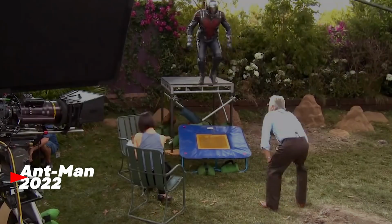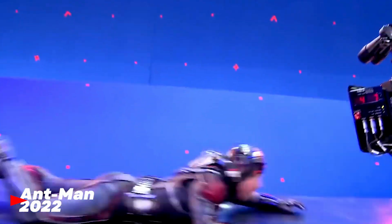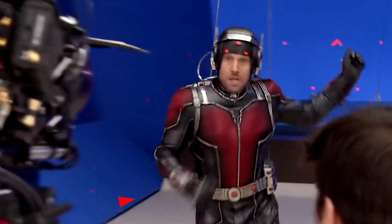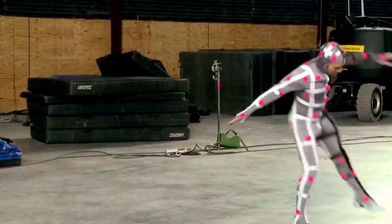The production team behind Ant-Man used a mix of practical effects and CGI to bring the miniature superhero to life on screen. Paul Rudd wore a special suit designed to make him look smaller, while green screens and motion capture technology were used to create the environments.